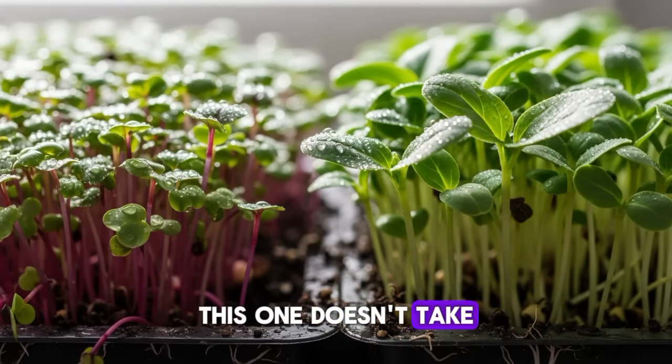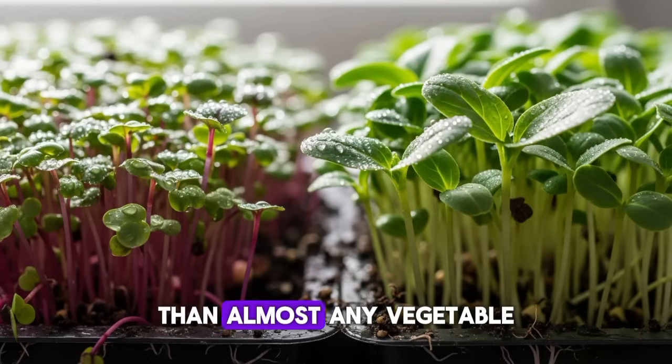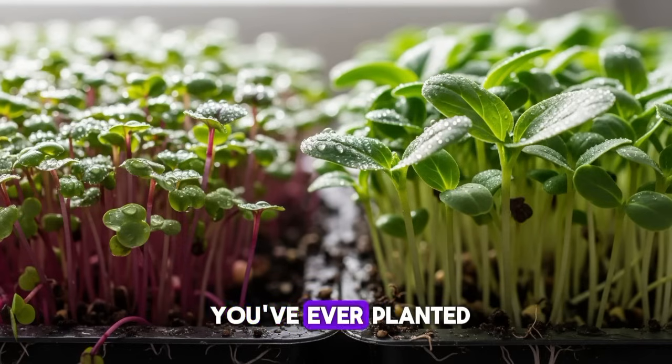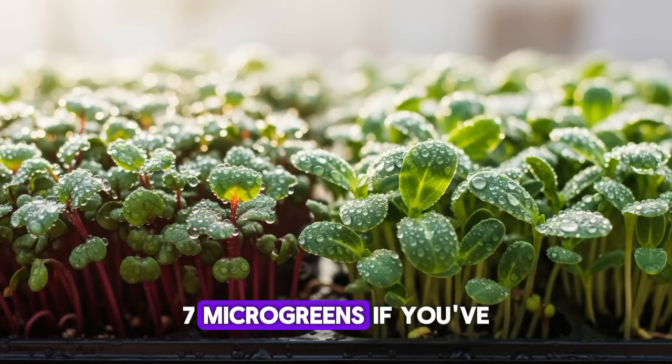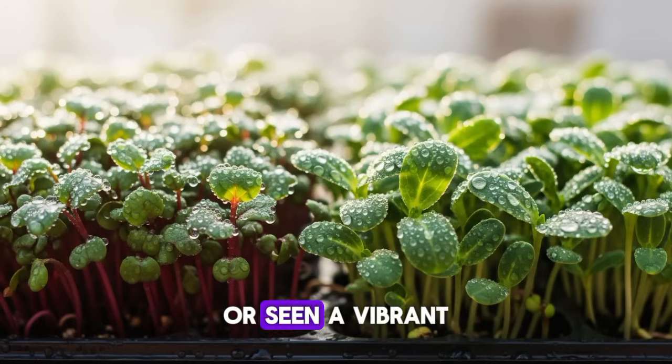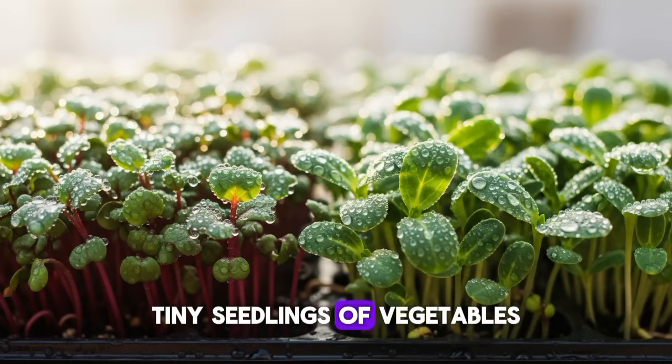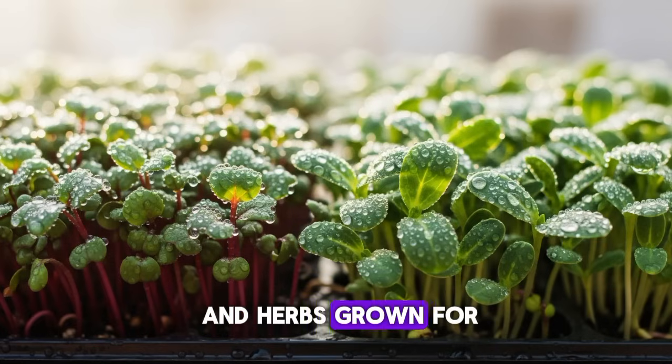This one doesn't take months or even weeks to mature, sometimes just 10 days from start to finish. And yet, it can bring in more profit per square foot than almost any vegetable you've ever planted. 7. Microgreens. If you've ever ordered a fancy salad or seen a vibrant garnish on top of your meal, you've already met microgreens. Tiny seedlings of vegetables and herbs grown for their flavor, color, and nutrients.